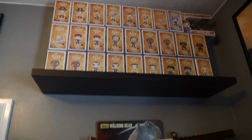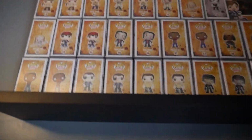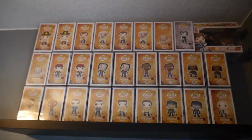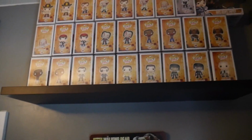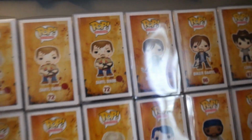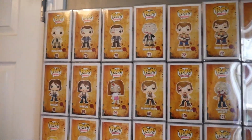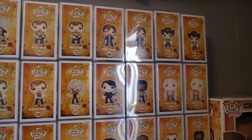And then over here is when we get really nerdy with all the pops. I'm not going to go through all of them because there's so many, but this is the first few from the first few seasons. And then we have this awesome Michonne sword. It's actual metal, but I don't think it's sharp. I haven't tried it because I'm not going to be that stupid, in case it is sharp. I don't believe it is, though. And then we have all the pops right here.